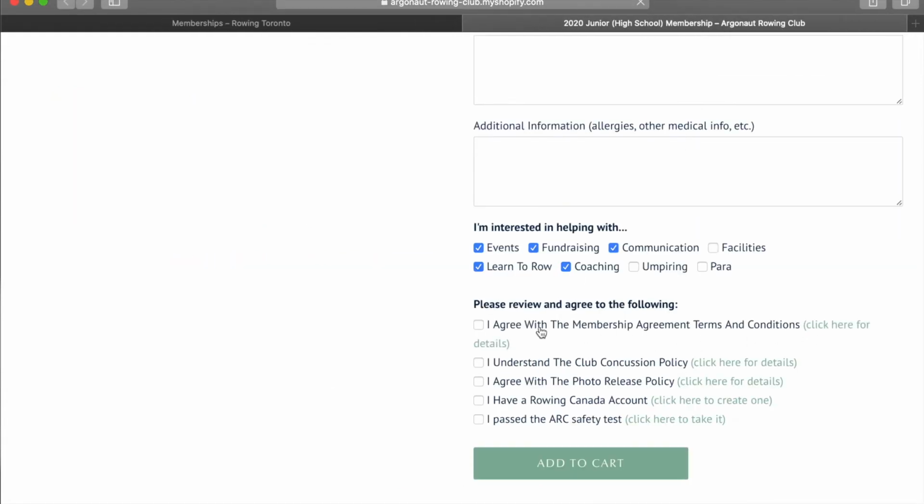For example, answers to the ARC safety test are in the ARC rules page, so you do want to read those carefully. Now, please ensure that you do have a Rowing Canada account. It's mandatory that you do have an account to be a member of the Argonaut Rowing Club. It is important for insurance of the participant. So make sure that you have that.